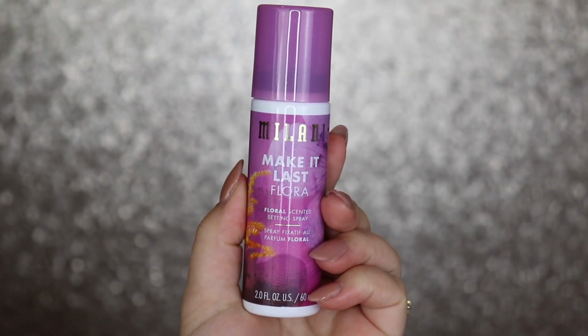The next product that we have here is the Make It Last Flora Setting Spray. This is a 3-in-1 formula that primes, corrects, and sets, just like all of their other setting sprays, which I think Milani has the best setting sprays on the market for drugstore. This MSRP is $8.97 at Walmart, made in the US, cruelty free. The packaging is probably my favorite out of everything. Ooh.